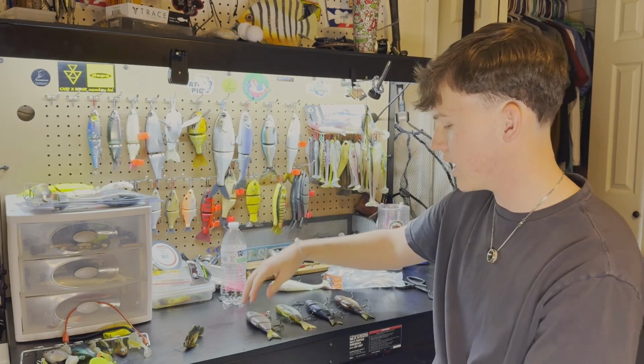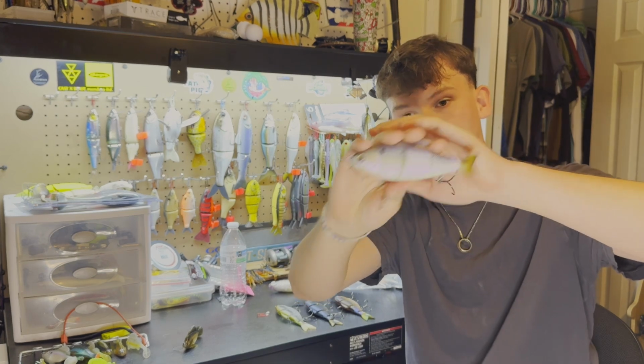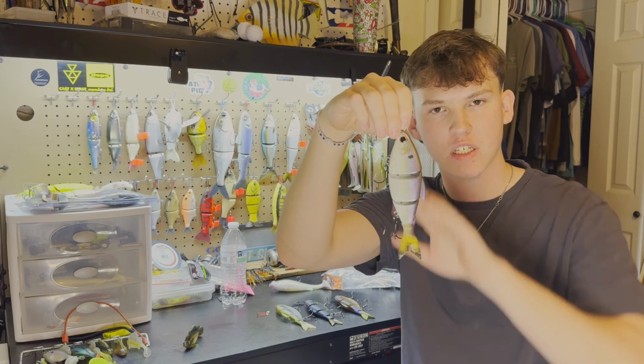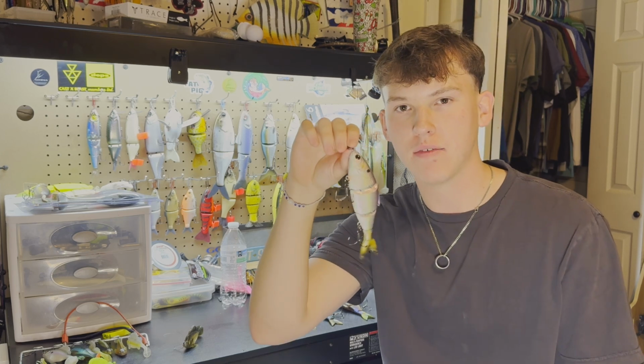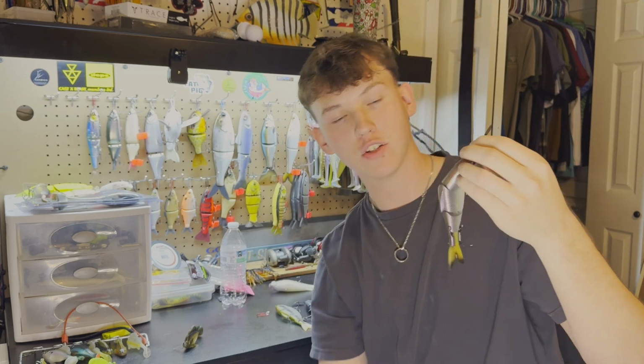So starting out first, we got these 6-inch trace swim baits right here. I got 4 of these actually. Had 5, broke one off the other day. It was similar to this color right here. I actually made a TikTok about it. It's like the citrus shad or lavender shad or something like that. It's like a chartreuse pearl white color that I lost. I actually caught some on that one.